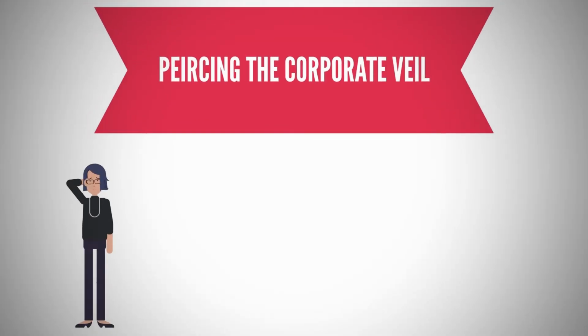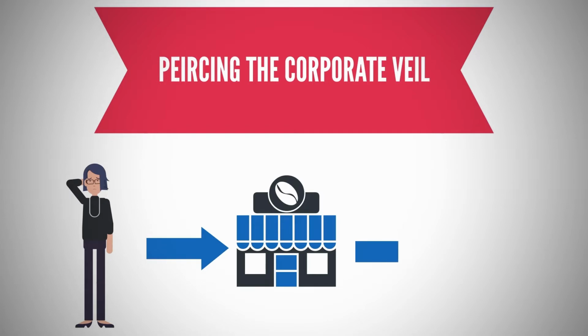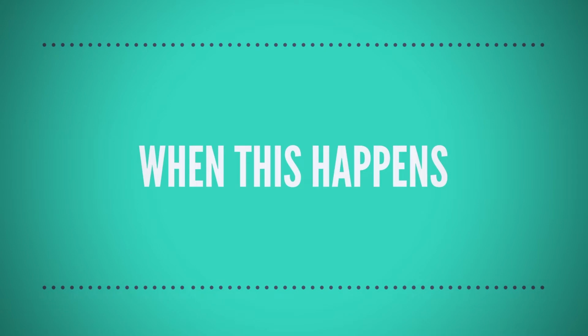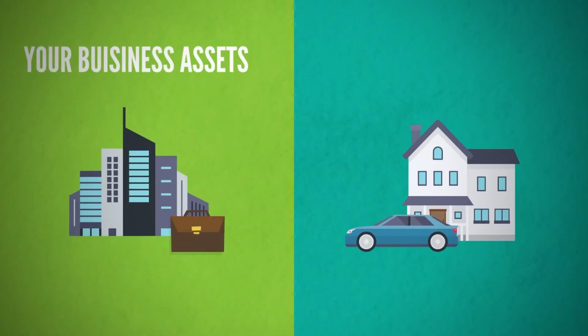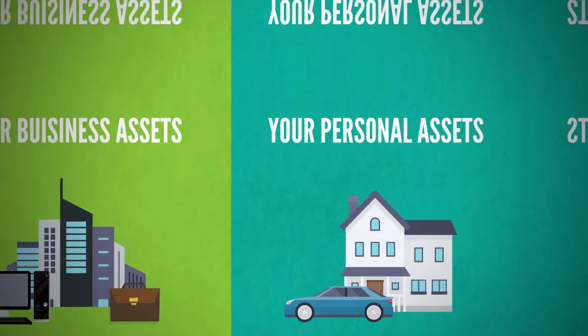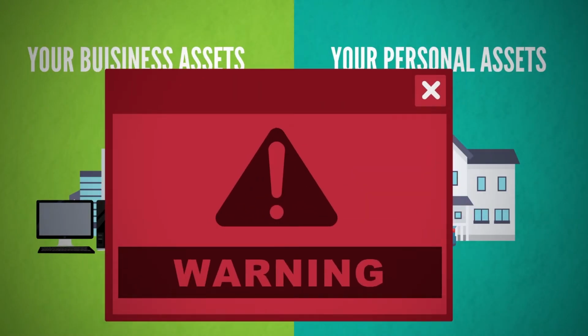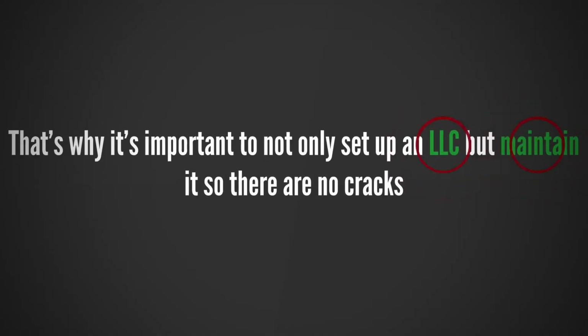Earlier, I mentioned something called piercing the corporate veil. What this legal jargon means is if your business is sued, the attorney suing your business is going to try to find cracks in your LLC. And if they can find a crack, they can pierce the corporate veil. And when this happens, they can come after your business and personal assets. That's why it's so important to not only set up an LLC, but maintain it so that there are no cracks. Now I'd like to explain why the state site is not so great for maintaining your LLC, and I'm going to give you a few examples.